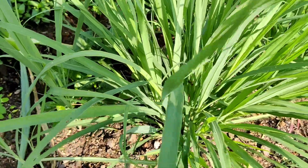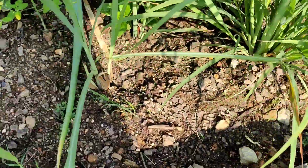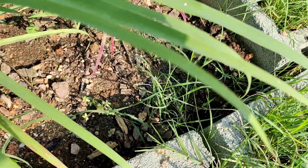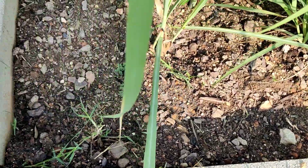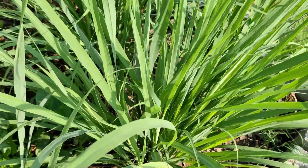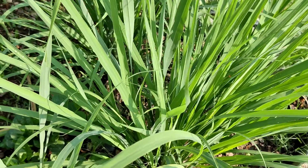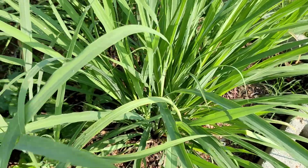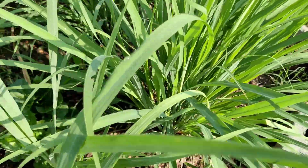I already dug some of the plants right here and I sold them at the flea market. But that's the original that I planted before the warm weather. So that's the lemongrass.